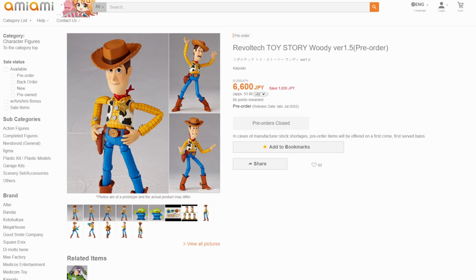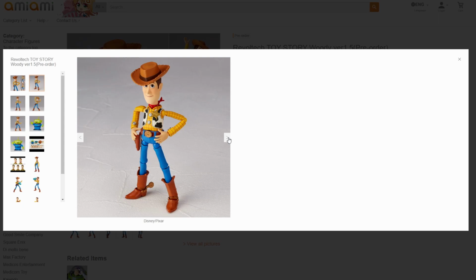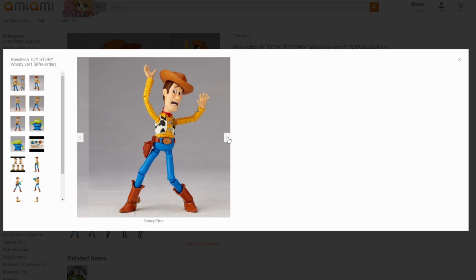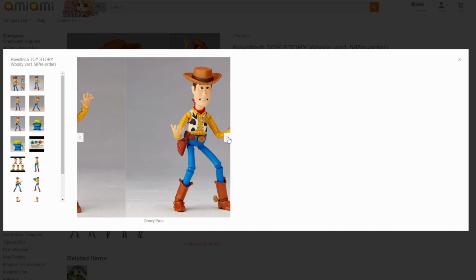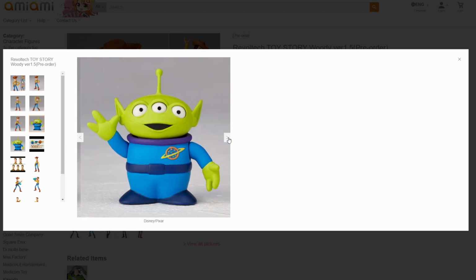But I had to mention that Revoltech is putting out a version 1.5 of Woody. If you've been collecting for a while, you know about the legacy the original figure had, essentially being the face of anime figure photography memes. All because of one face he makes. You know they had to include it with this one too. It's the only reason it sells as well as it does.